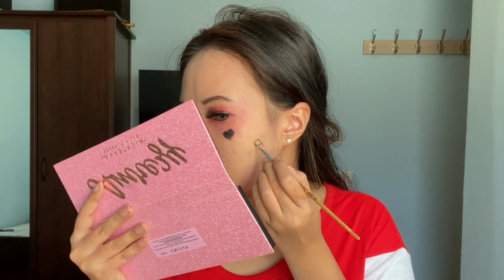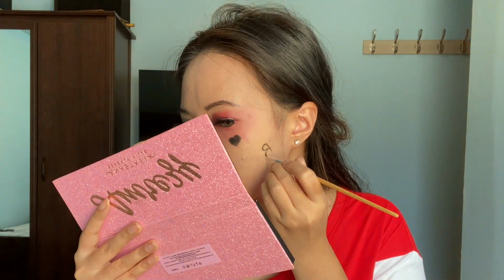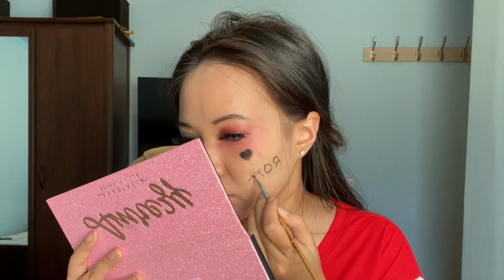Alright guys, so this might be the hardest part ever, which is writing rotten on my face. I was struggling and I really didn't like how it came out the first time, so I had to wipe it off, slap on foundation again, and redo it. The second time it came out pretty good. What do you guys think?